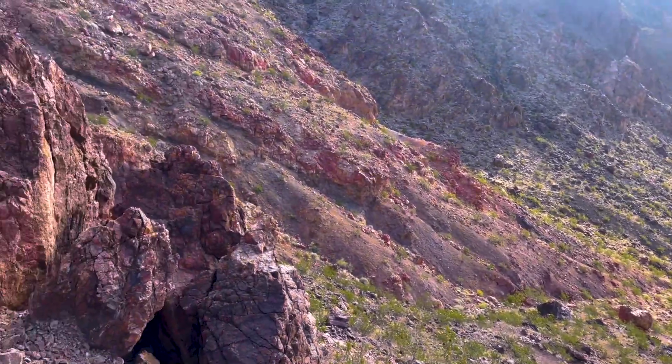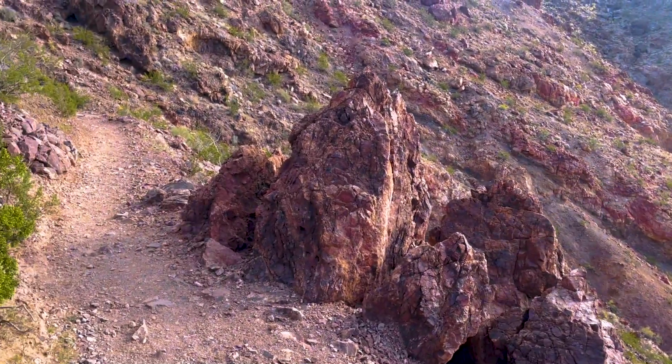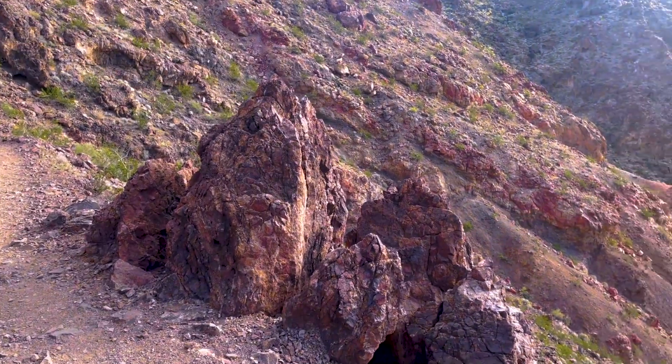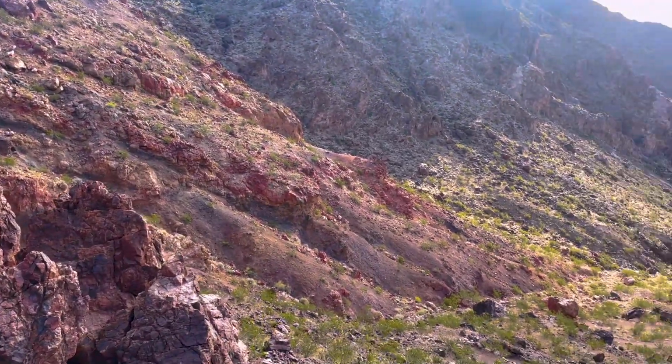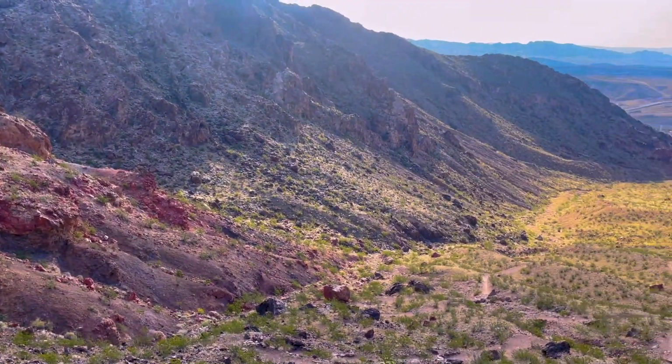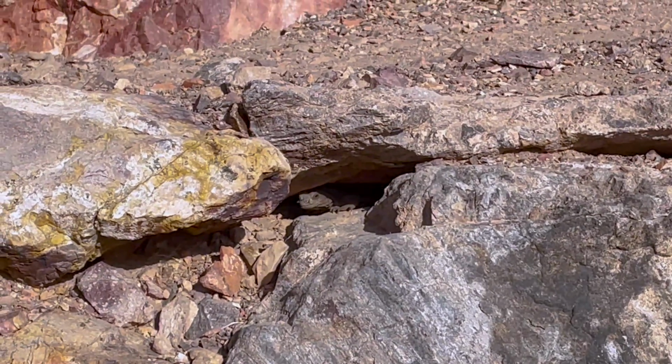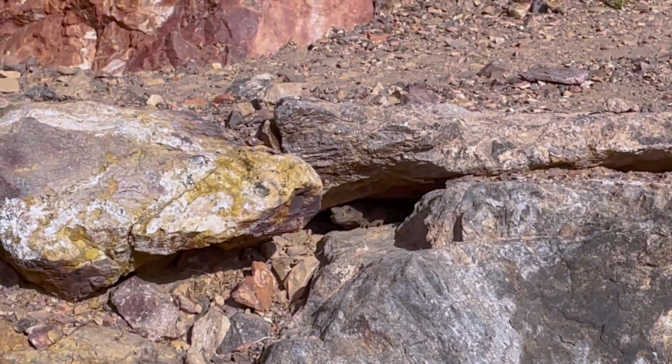We've gone a little over 2 miles. You can see a bunch of the switchbacks we've come up and the trail extending down below. It's definitely gotten steeper as we go. There's been a lot of step ups, but still very manageable for the average hiker. Definitely not something with any scrambling.